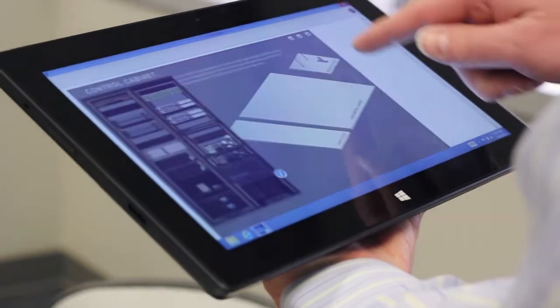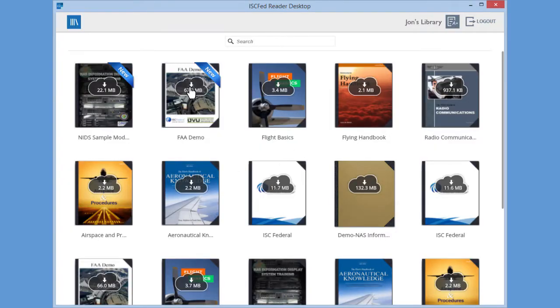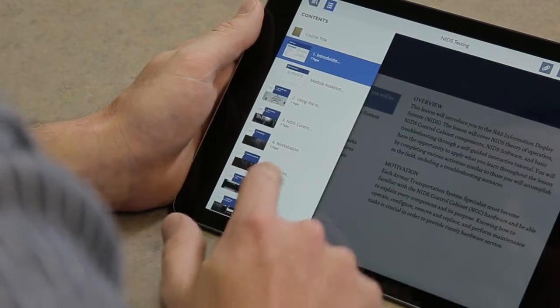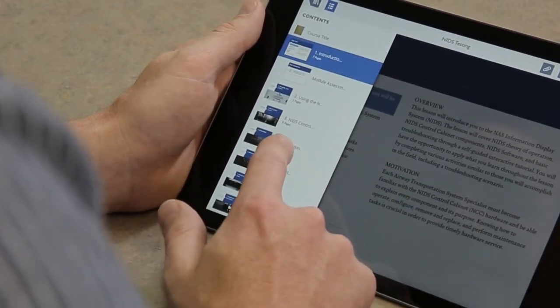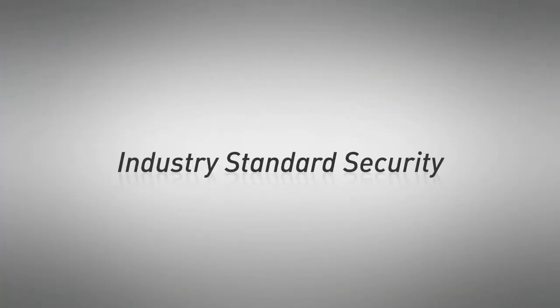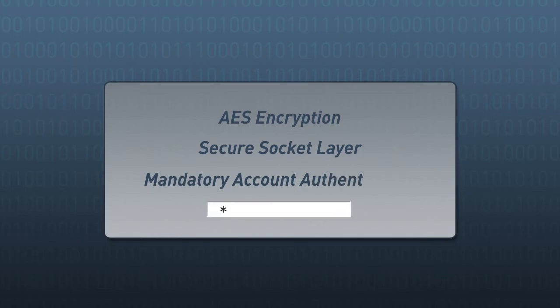Trainees are automatically notified once course administrators assign course materials to their classes. A simple click or tap can download content to the learner's local device for both online and offline use. Learners view their available training courses through an attractive book motif or library. The use of industry-standard security and privacy protection components, such as AES encryption, secure socket layer, and mandatory account authentication procedures, are important to keep training materials safe from eavesdroppers.